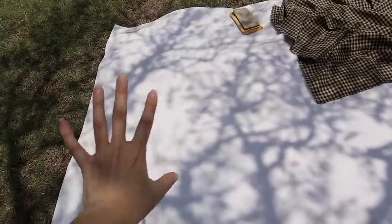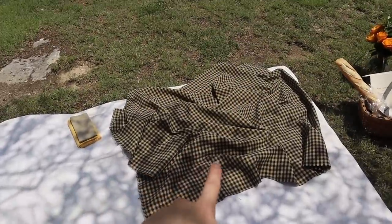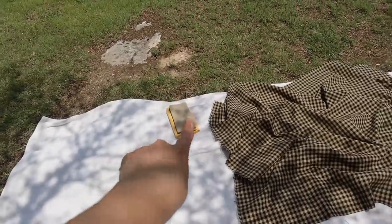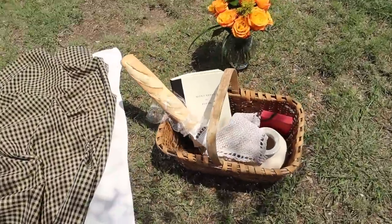Okay, so I've got our base material down, and then I have that checkered material, which is really pretty to add layers and dimension. And I have a few other linens. Then I have our gifts.